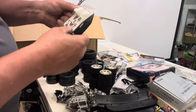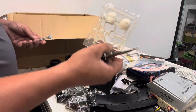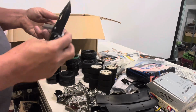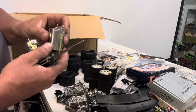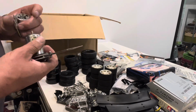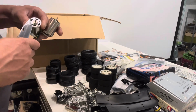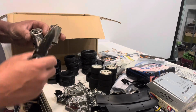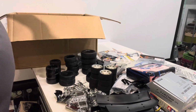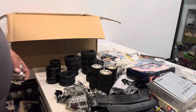We got a driver figure of some sort, a head at least. Doesn't look like Tamiya, it might be Kyosho. Some wing nuts. A couple of 540 Mabuchi motors. Some washers and various stuff stuck to it. This one's actually got a C-clip hanging out inside it. Put those right in a drawer. Gear differential putty from Tamiya, whatever that is. Brand new container of it.